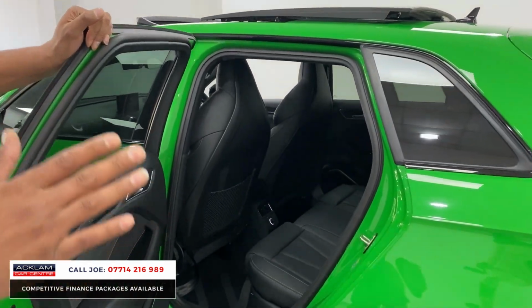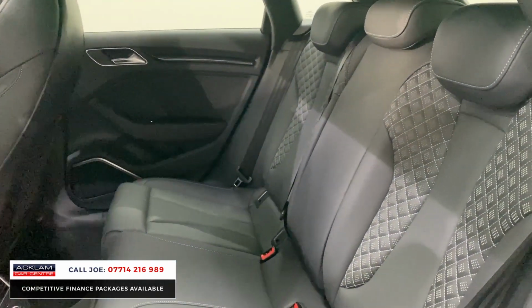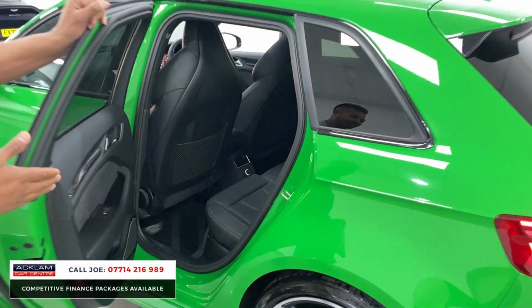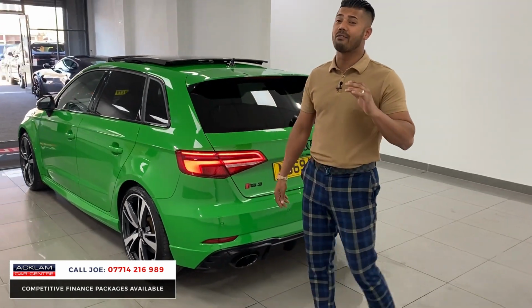This is a proper sales talk. It looks like them seats have never been sat in before. And I mean it, it actually looks like them back seats haven't had anybody in them. That's how clean that car is. No dents, no scratches, that's a given, because at Acklam Car Centre, we are very particular.